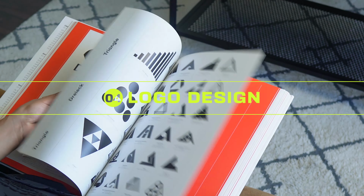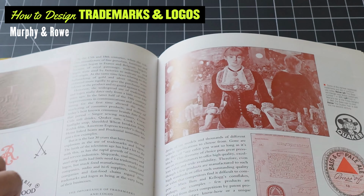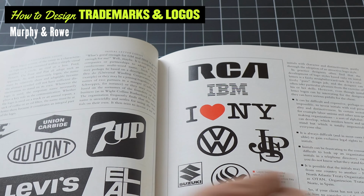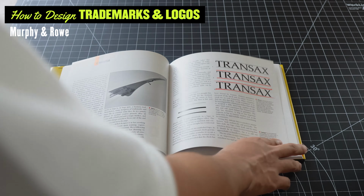First up is Trademarks and Logos. This is an outdated book. I think I got it at a thrift store. Fun fact, this is also one of my first design books in my collection. What I like about this book is, since it's outdated, it showcases projects from the past, featuring old packaging and ads. It's cool to have a bit of history inside this book.